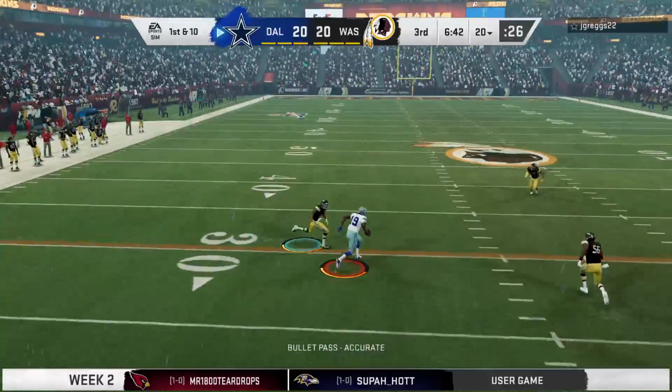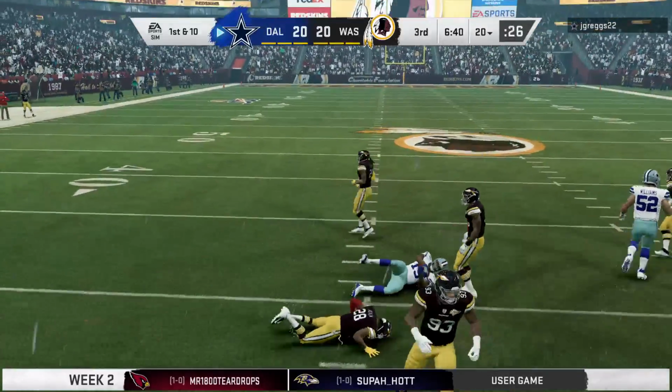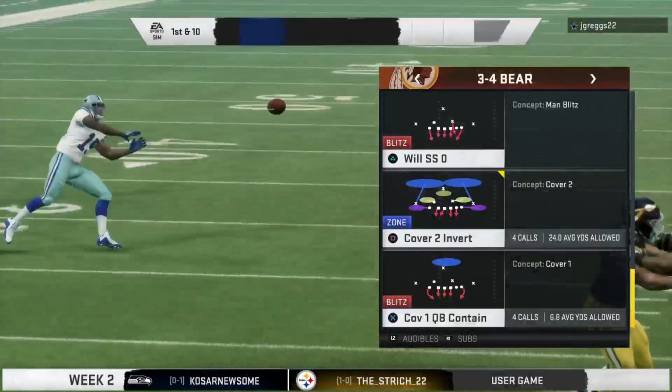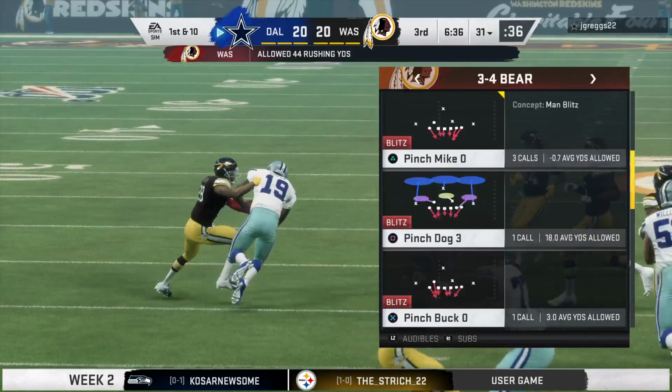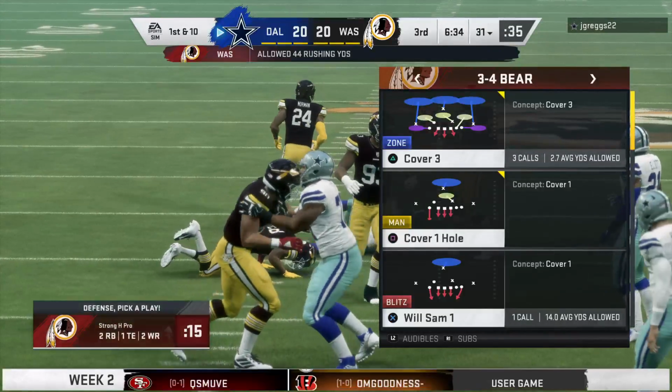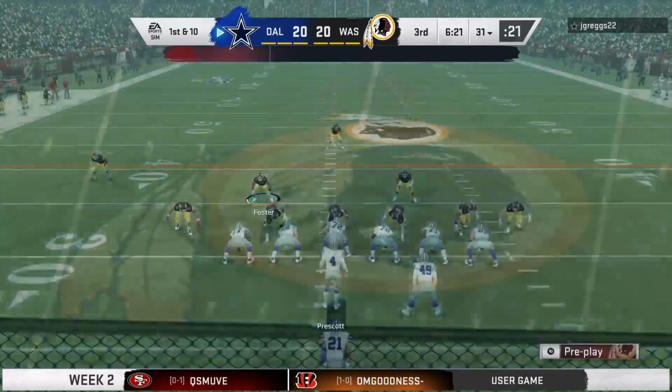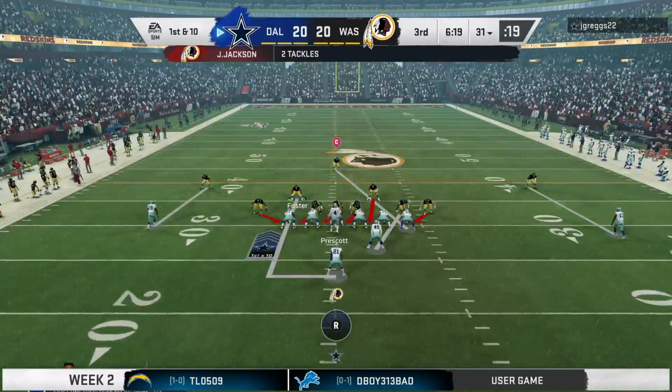To throw is Prescott. And he'll hit the slant route. That's caught by Cooper. And he's going to get this one across the 30-yard line. It'll be a gain of 10 to start the drive out, and by a few inches, that'll be a first down. Line of scrimmage, the 31 now on 1st and 10.